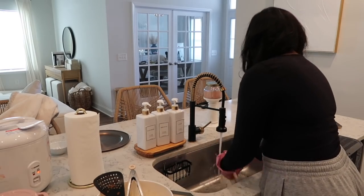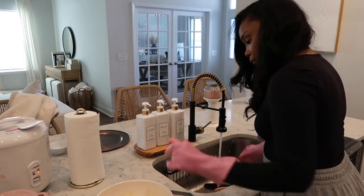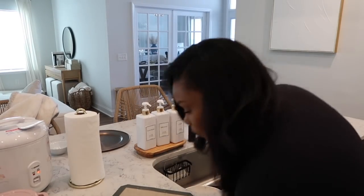They're great. It comes in a 3-pack. I think it's a pink color, a blue, and a green, and I keep some in the bathroom, but I always use the pink ones for the kitchen.